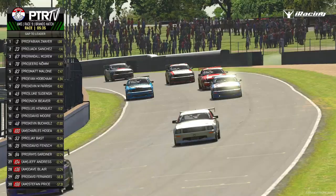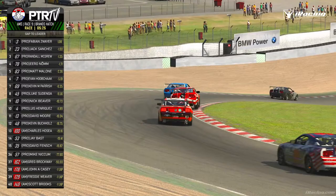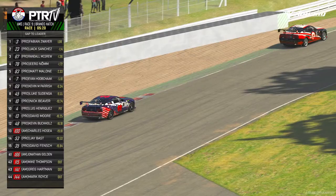I did double check the back end there, as I think that's Brockway or Casey, one of the two of them, being lapped, and he will do the best he can to get out of the way. Matt Malone may have to go around the outside here in turn number 2. No, he will be just fine. And now Matt Malone, he's close enough to Iro. He's in the battle here. So second through fourth is right on top of each other here.